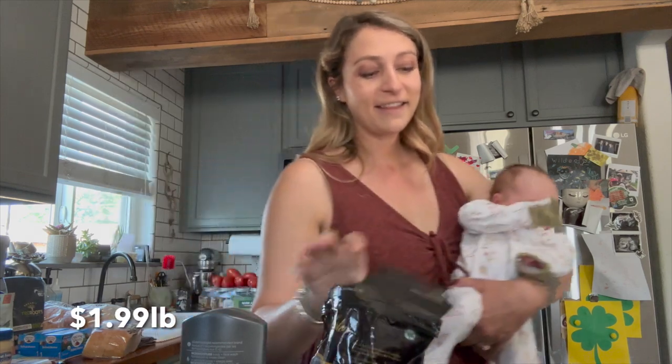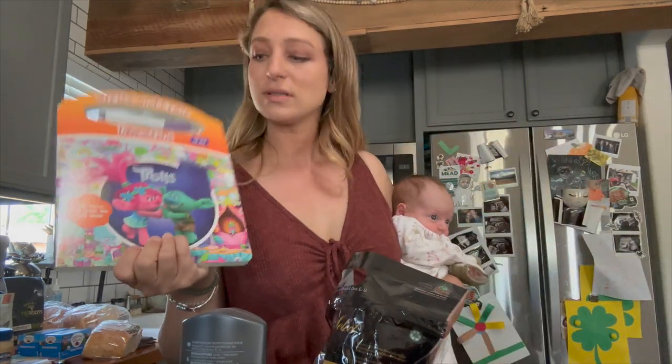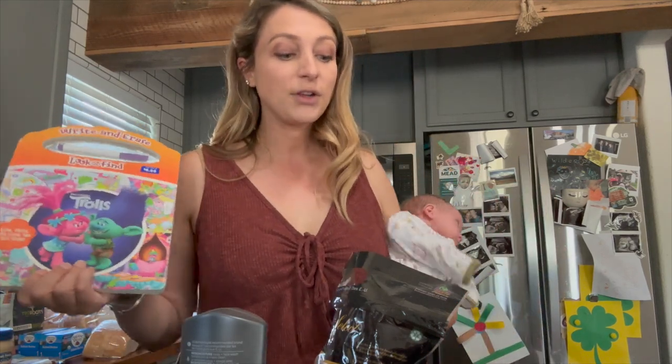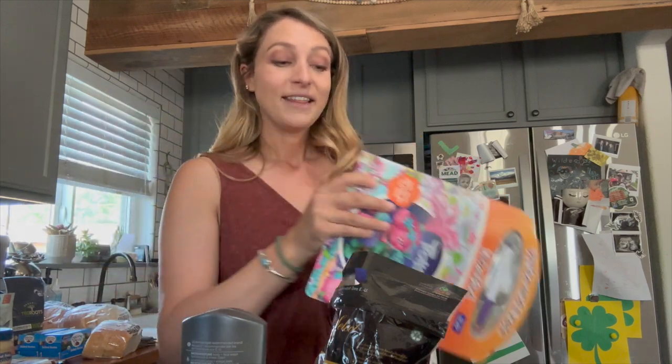We also got some Method soap because I needed some. We got some cherries, 2 pounds of those. And then the kids saw these Trolls things. They weren't $6.99, they were $1.99. I figured they'd be good for the car, and that is about it. I stopped at my favorite coffee shop and got some Lift coffee.